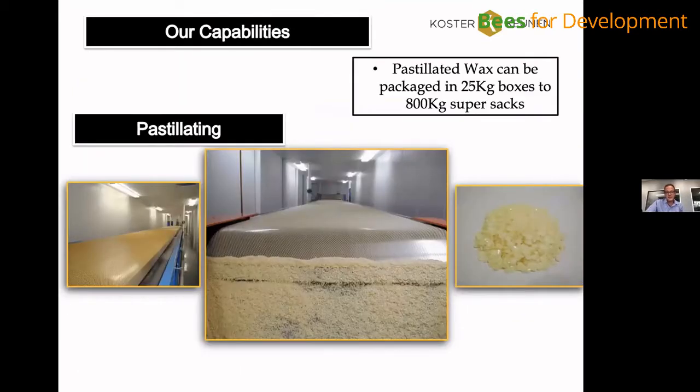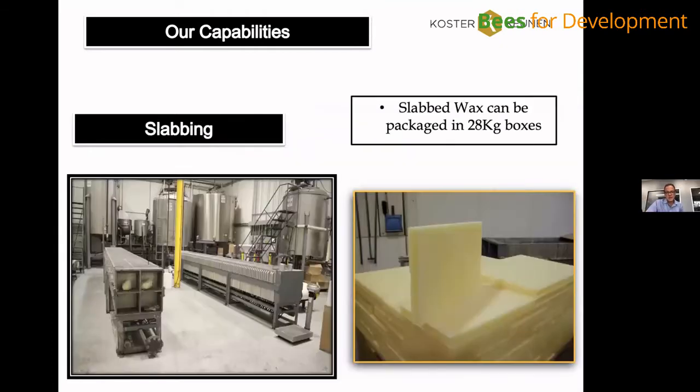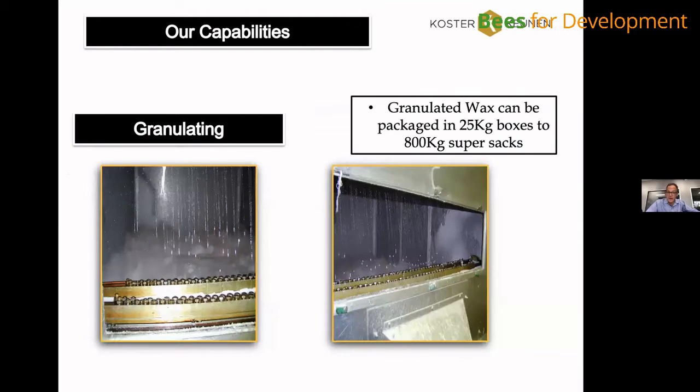Once it's refined, we can take that yellow material, we refine it to a white, we can pastillate it. These are pictures of our processing machines here. We make beads out of them. We can also make 5 kilo blocks, or we can spray. And depending on the use, some people like any one of those three forms.